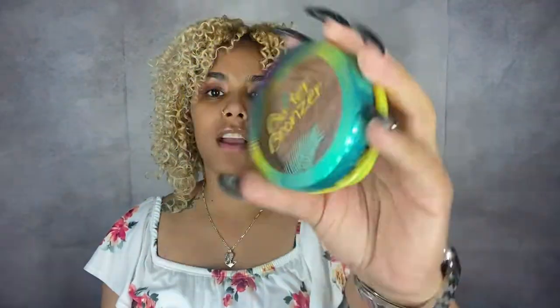Okay, now for bronzer. We already talked about the Tarte Shape Tape. It's just amazing. So let's talk about bronzer. I got this at Ulta, and I've been obsessed ever since. This is my Physicians Formula Butter Bronzer. This stuff goes on so smooth, and it smells so delicious. It reminds me of the beach. The scent is so good.